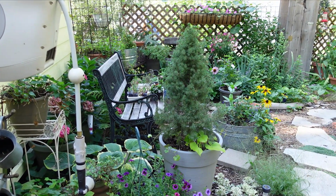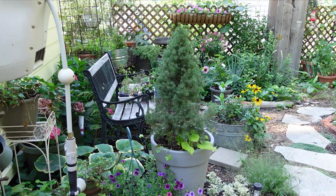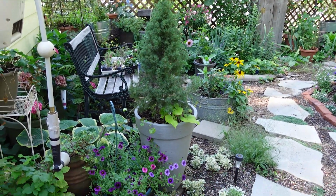You know what? I don't have my fountain plugged in. My hummingbirds are wondering where their shower is. I'll do that in a second, but I have a few things staged down here.